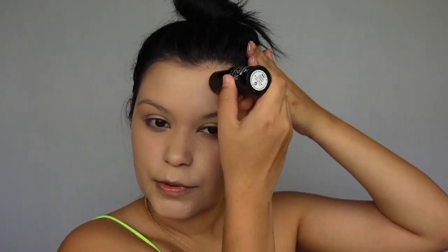So this is what I'm going to be going in with, guys. This is beautiful. It has a really beautiful warm undertone, which is what I like when going in with cream bronzer. So I'm just going to go ahead and add a little bit right here, pretty much where you would normally bronze your skin.